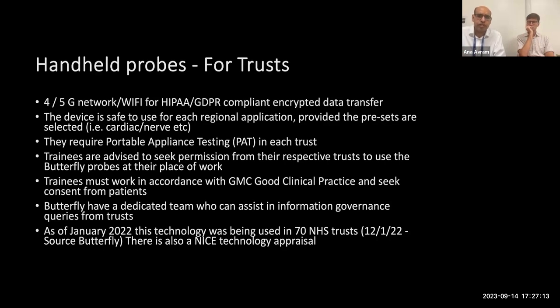They're very safe to use, and it's one probe that can be set with different presets, so you can use it to scan the heart. You don't need another curvilinear probe to scan the abdomen. That same probe is able to do all those different scans just by changing the preset of the butterfly probe.